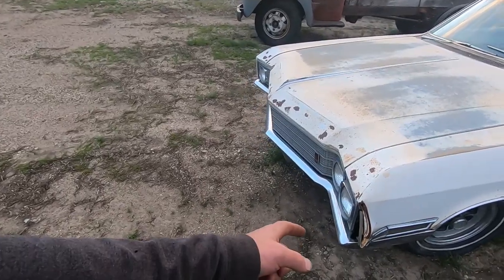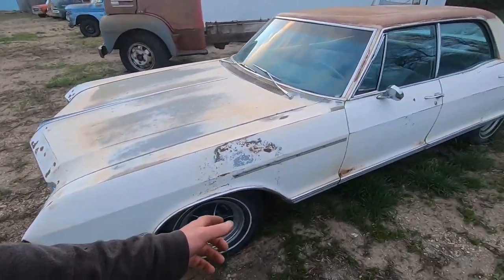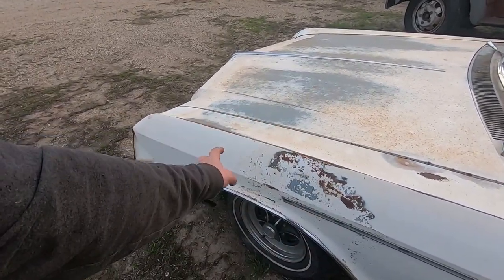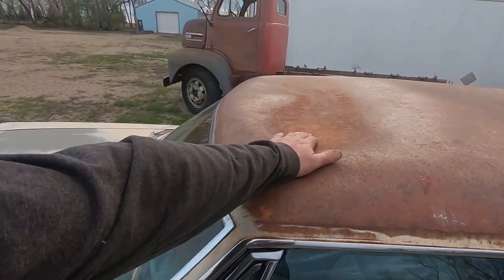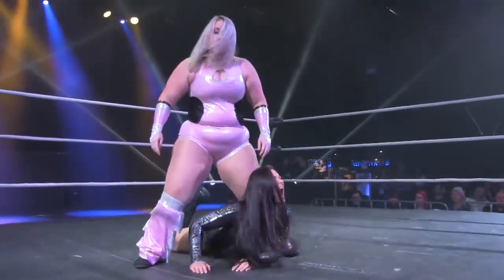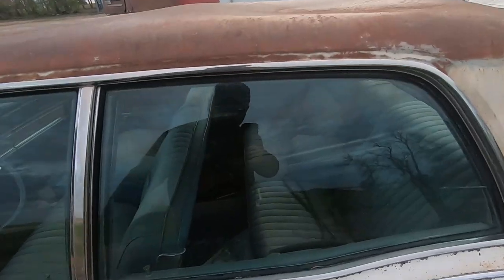Got a pretty good whiskey dent up here. It's got some pretty nice patina. Looks like there was some body work took place right in there. A little tap dancing by 2-ton Tina on the roof. But look at that couch of a back seat.